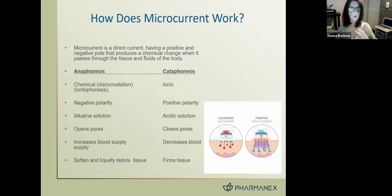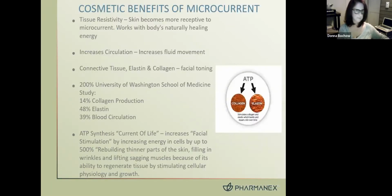Also, one side is going to be opening the pores, the positive side is going to be closing, the negative is increasing blood supply, the positive is decreasing, and then your negative is softening the debris and the toxins in the tissue. And then your cataphoresis is going to firm that tissue. So that's where you're going to start to see more results. Now, we're going to not only increase circulation, but we're going to help the body to reproduce the connective tissue, the elastin and the collagen for facial toning.